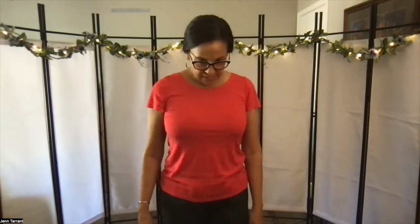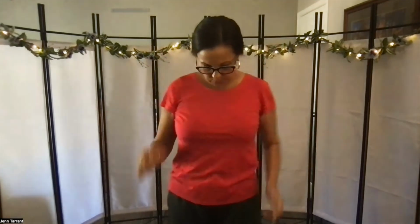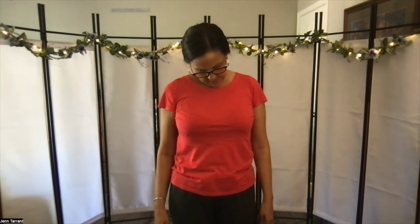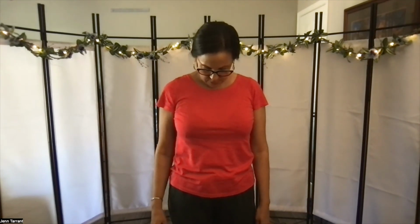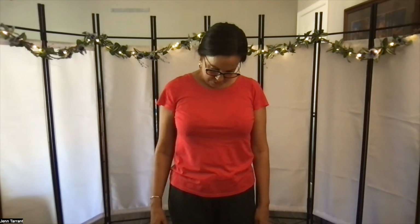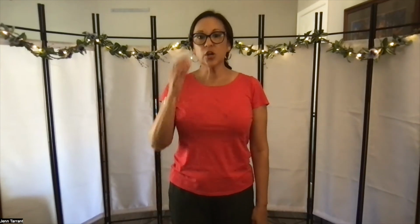And then if we'd like, we can take that stretch a little deeper into these muscles that run along either side of the upper spine by taking our head gently, a little tick-tock side to side here. All right, then back to the center and bringing it back up to a neutral position with our head.